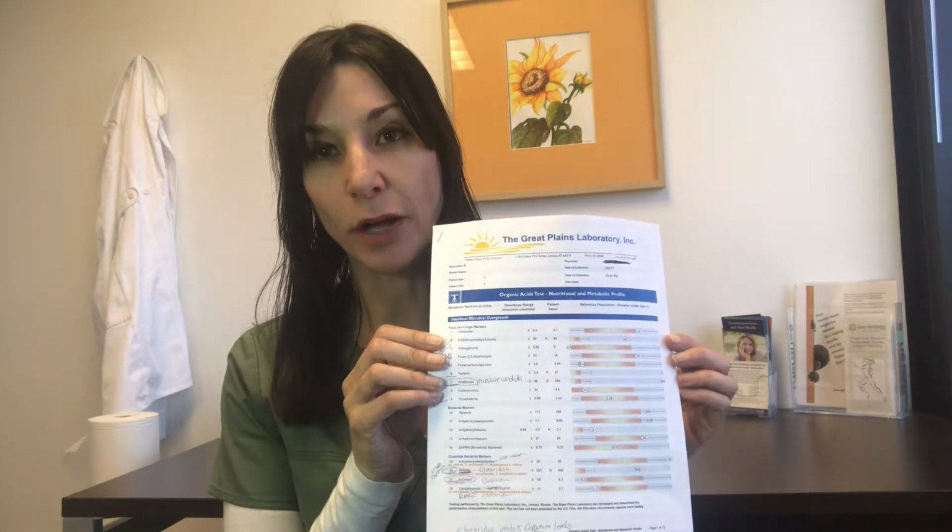Great Plains Laboratory in Kansas City is a very advanced lab specializing in organic acid testing and mold testing. This is a very lengthy, multi-page report that is the result of a urine test. It has markers for fungus and bacteria like Clostridia. There's a strong connection between Clostridia bacteria and Parkinson's disease, so it tests for that.